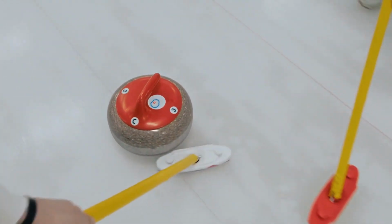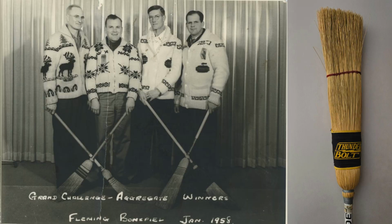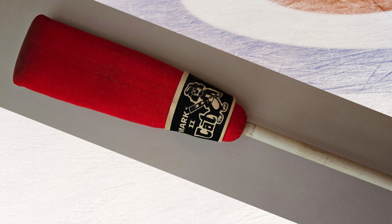The game has developed so much over the years, like the progression of the use of brooms. The first brooms were straw brooms or corn brooms that looked like household brooms. This was the first intro of brooms into the game. However, they left as much debris as they cleaned off the ice. So the rink rat was introduced.